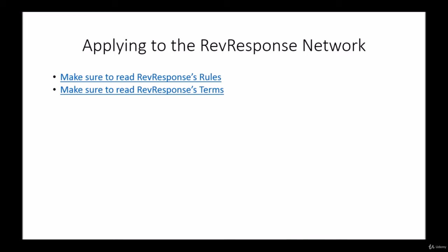Now, you are going to actually be applying as a publisher, and that's going to be pretty important. And let's take a look at the rules as they stand and as they're stated by Rev-response.